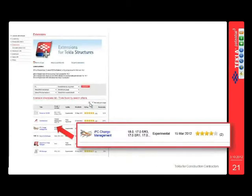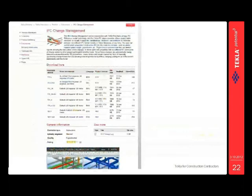Now, the thing though is it's one thing to get all this stuff in the same place, but the next thing is, so what happens when it changes? How can you pick up on those changes? Because you know those changes will be coming thick and fast.